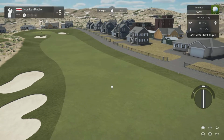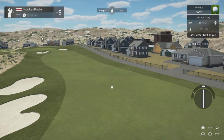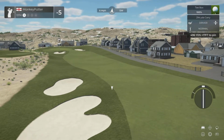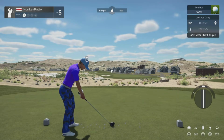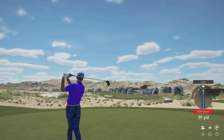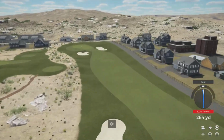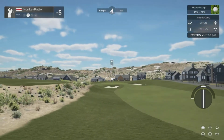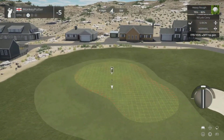It's a nice looking par 4 with the houses running down the right hand side of the fairway. Another bad swing. I'm in trouble. The rough is incredibly heavy.